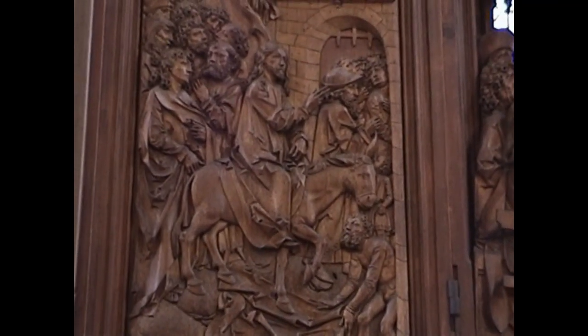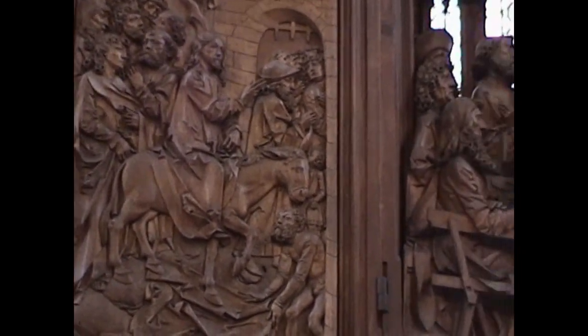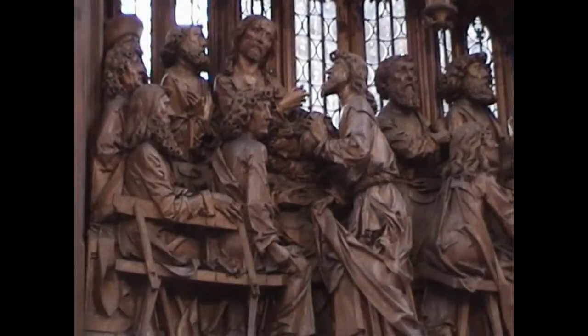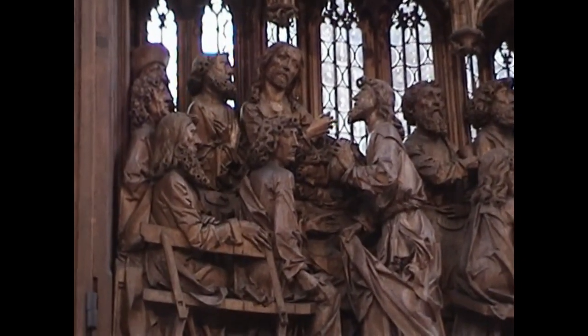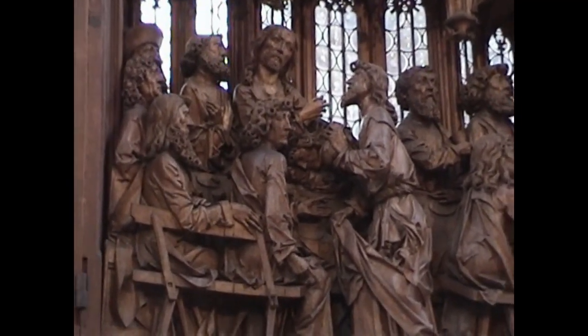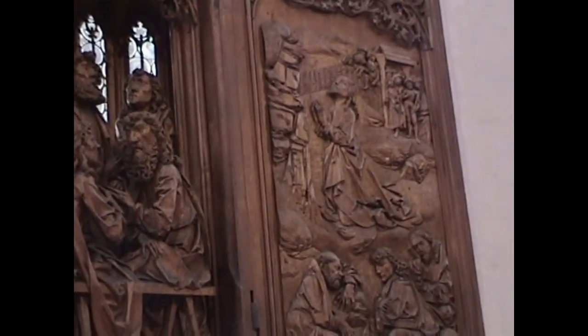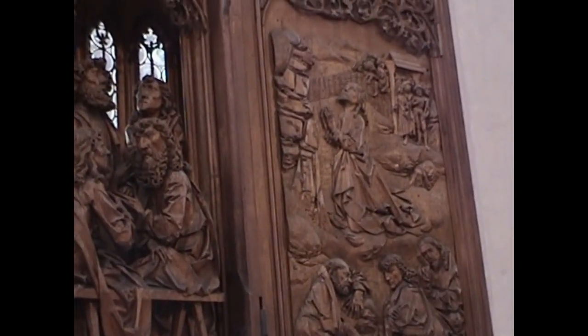To the left of that carving is this one of Jesus entering Jerusalem. This Last Supper carving shows him giving Judas the bread with John leaning on his breast. And this one in the far end is Jesus in Gethsemane.